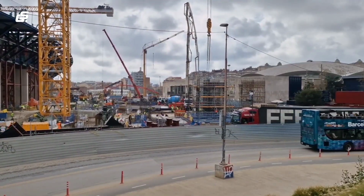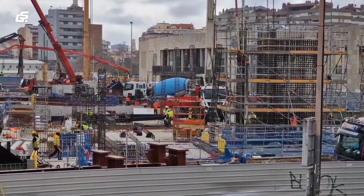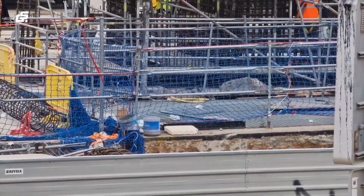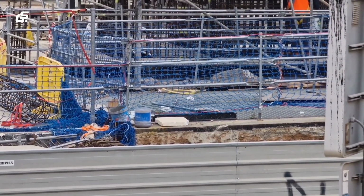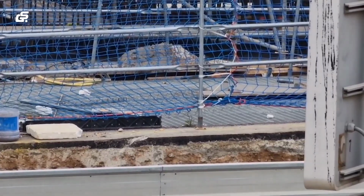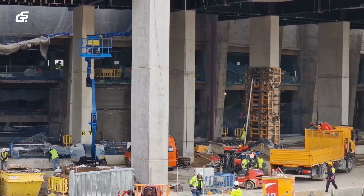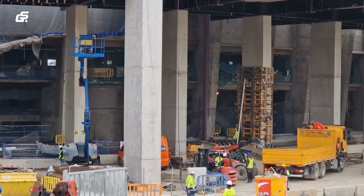So, to sum it up, 3 new super beams, concrete pouring in the corner, and a brand new set of stairs. The south goal is almost fully bolted, and the north goal is prepping for its next big move. The new Camp Nou is shaping up faster than anyone expected, and we're here to keep you updated every step of the way.